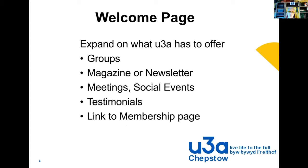So the next most important page is the welcome page. This expands on what you're going to tell people your U3A has got to offer. And probably the most important thing that your U3A has got to offer is what activity groups you've got within your U3A. Now, if possible, give links to the groups within your website. If you've got a lot of groups, you might not be able to do that. But if you've got a few groups, then link to those groups.